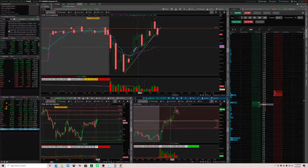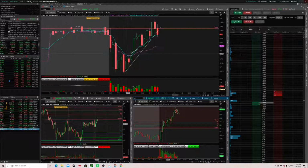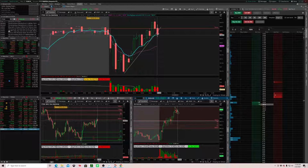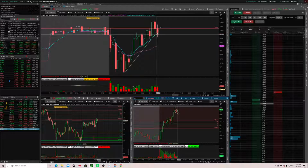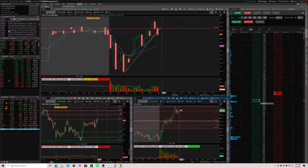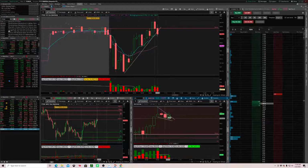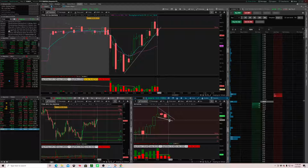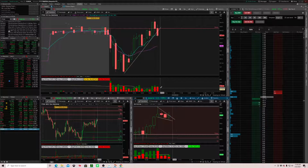I put a 20 period moving average so I could use it as a form of resistance. Yeah, there we go, so that could be a good one. In fact, I'm noticing that maybe you take it here and risk just that, as opposed to taking it here and risking this much, because you know that if it crosses out, you just get out.